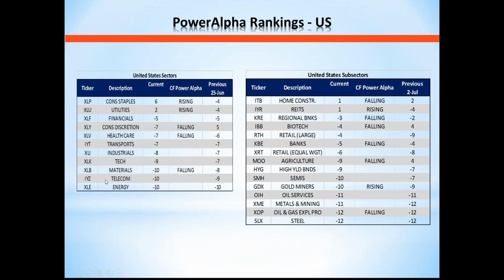So XLE, XLB materials, and this mirrors what we talked about in performance a couple slides ago. Materials have been very weak. SLX steel, -12. XOP, I've been selling on any rally. I did that today. XOP was up, crude was up, and I put on a bearish trade. That was also one of the newsletter trades, which I'll get to, and a very profitable trade. I took off, I believe, 4/5 of that trade, holding the last piece, which is not as profitable as the other price targets, but that's why I take price targets. XME materials also very weak.